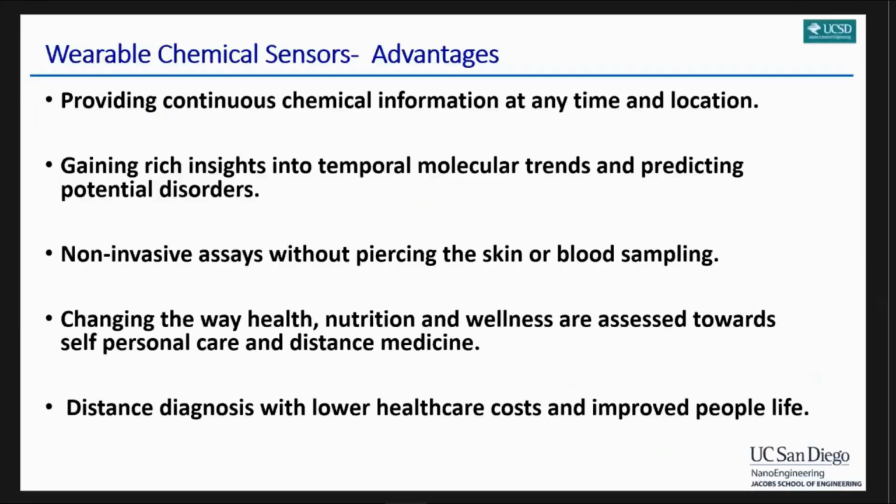And the benefit, again, you can predict different potential disorders, with continuous chemical information anytime, any location, done non-invasively without piercing the blood. It will change the way nutrition, wellness, and health are assessed, toward self-care and distance medicine. Like during the pandemic, we had a lot of remote medicine, lower costs, and improved quality of life, especially for the elderly.